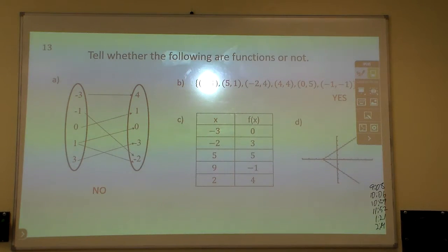Did any of the x's repeat? No, so it is a function. But D doesn't pass the vertical line test, so we know it is not a function. It is not a function.